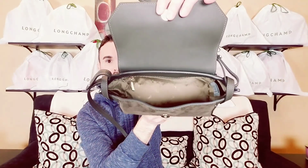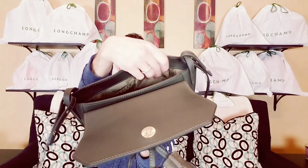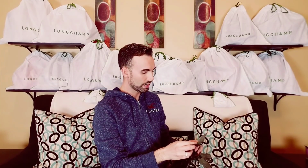So there's the inside. It's got the zipper pocket there. And then the front part there. There's actually two slip pockets right here. One and two right there. So let's read the care booklet. All right, cowhide trimmed with split calfskin lined with textile. So that's what we got going on there.